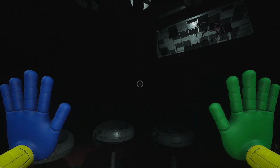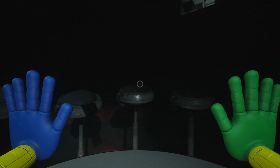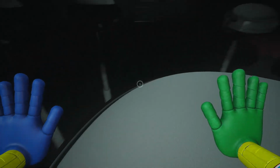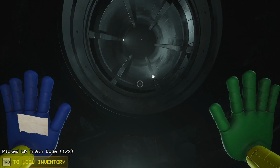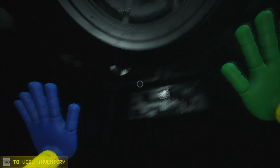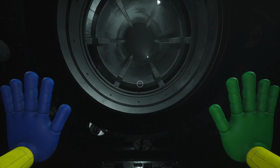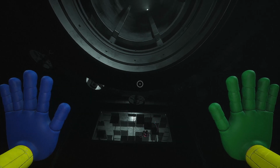For doing such a splendid job, Mommy has decided to give you part of the code for the train. Look hard. Take it. Mommy was hoping the game could last a little longer. It's okay, though. Mommy knows other ways to play with you.